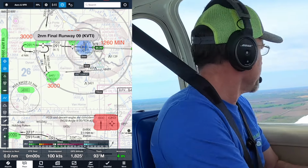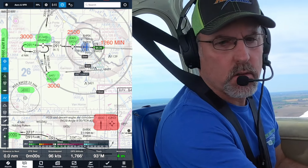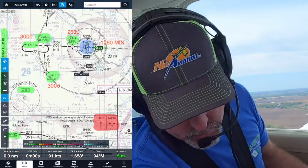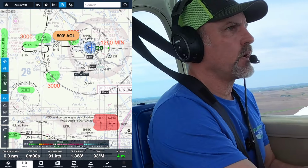Two mile final runway 09, 2.5 out on the RNAV GPS 9 approach. Flaps in, both flaps are working, which puts a little pressure on the yoke, so I adjust some trim to help me out there. Checking again, gear down. Got off my line a little bit, get centered back up. Checking again, check number three, gear down and indicating. I heard it go down and I felt it go down.